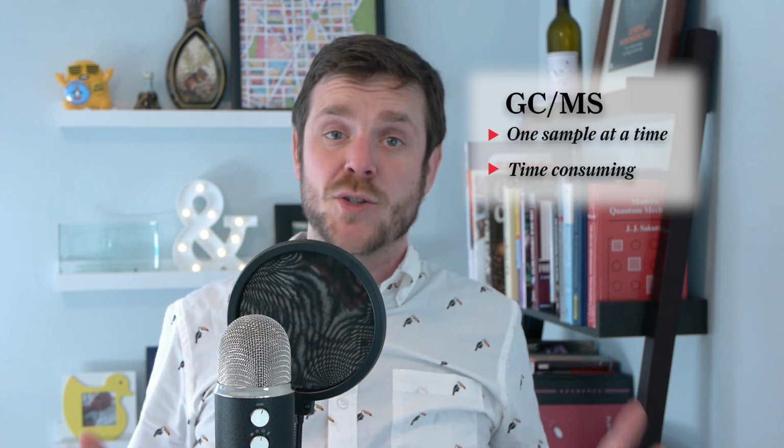Jessica tells us you can run only one sample at a time, and it takes 15 to 60 minutes to extract and collect the sample before you start the analysis. And then you have to run it through the GC column, which takes another 30 minutes or so, and then it's sent over to the mass spec. So you're limited to one sample in an hour's time or something like that.